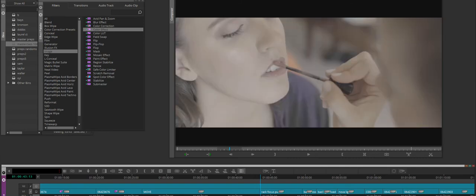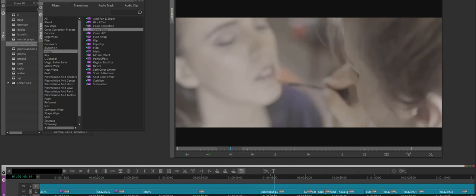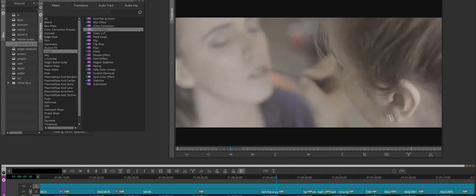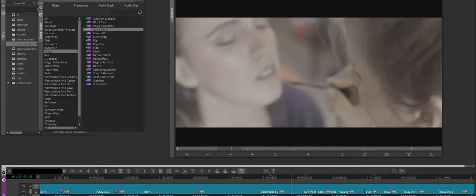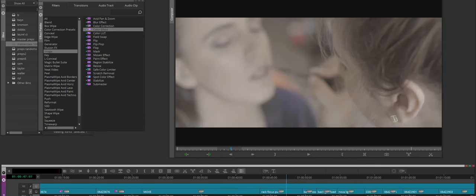And then once we got our bride down to the room, I was able to get a couple of simple rack focuses that add a little bit of value and creativity. And you always want to keep the viewer interested. And this was shot Sony S-Log 2.